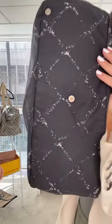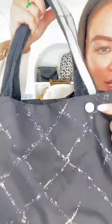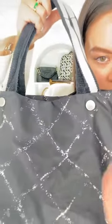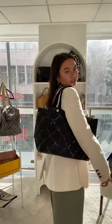Excellent condition, nothing to point out, to be honest. Obviously it's a pre-loved bag, but the condition is great. You can't go wrong with one of these for the beach. I feel like it's really understated Chanel. There's not really much Chanel going on, but you can see you've got the buttons. It's one of those pieces that if you know, you know. And it's just good quality, obviously, so you can't go wrong.